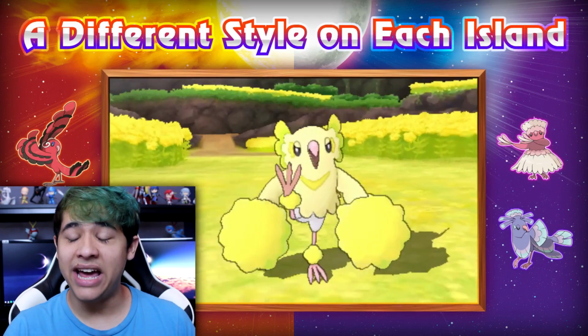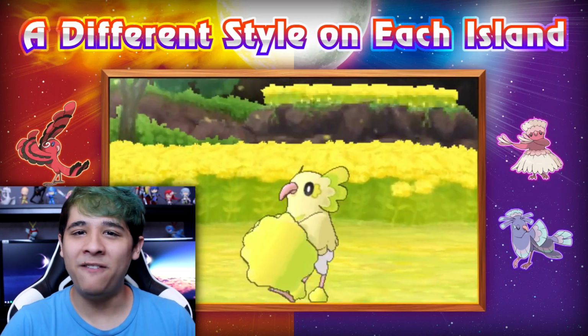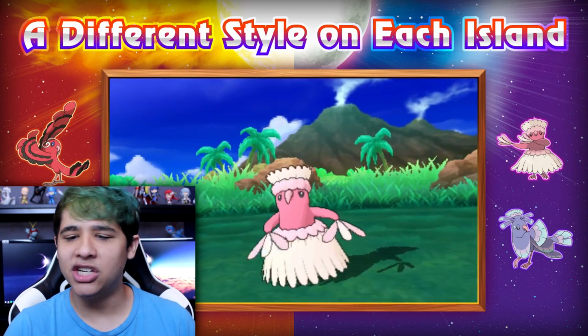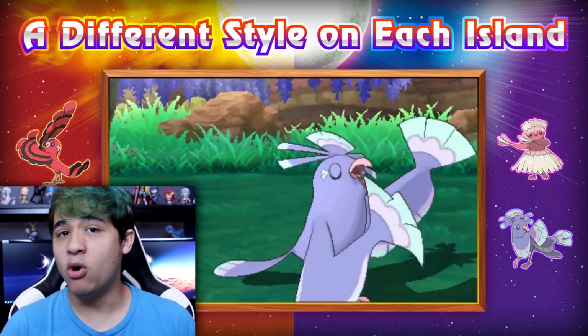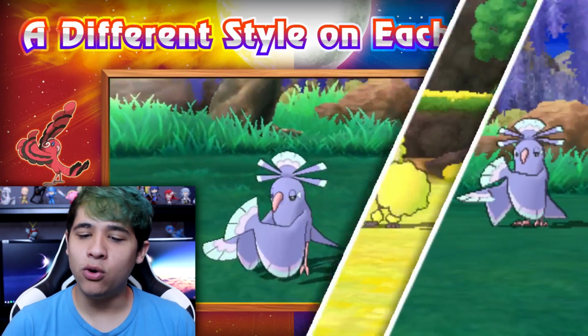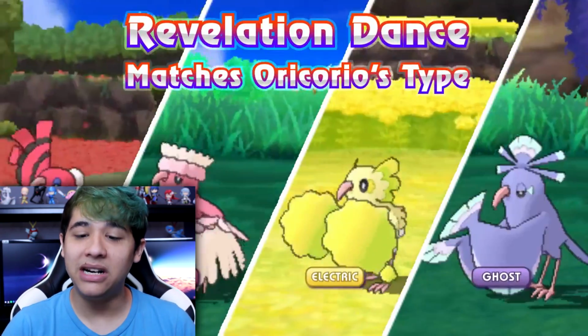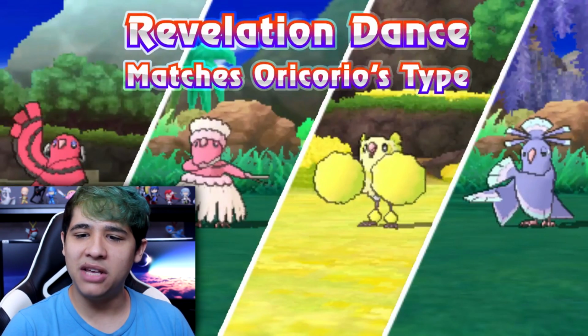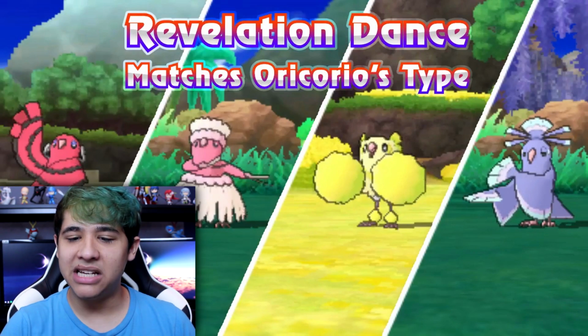Oh, a different style on Ula'ula Island. Alright, that makes perfect sense. 4 islands, 4, I guess forms for this Pokemon. I'm not sure if there's forms or different Pokemon altogether, but yeah, pretty cool stuff. They definitely do each have a different dance. And I think my little speculation theory I just said actually makes sense, with each of them being kind of based on a different region.